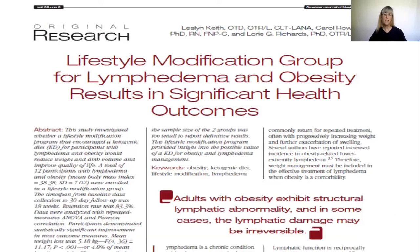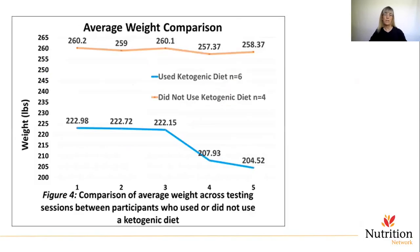Because the evidence that a ketogenic diet was the most effective intervention for weight loss was mounting, I decided to complete a pilot study that encouraged a ketogenic diet with patients who were diagnosed with lymphedema and obesity. The article about my study was published here in the American Journal of Lifestyle Medicine in 2017.